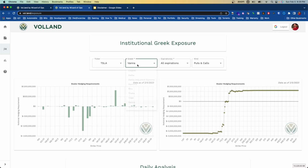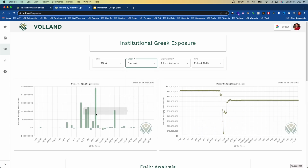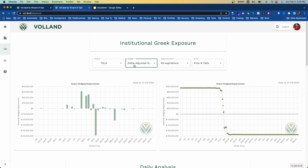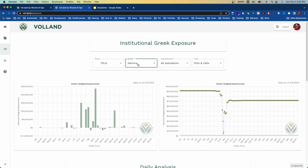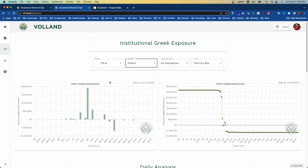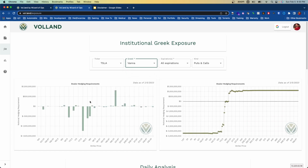This can be confusing, especially if you start looking at things like Gamma. We do have tools such as Delta Adjusted Gamma, which I'll talk about in a future video. But if you're looking at Gamma and you're also looking at Charm, it can be confusing to know exactly what impact will be had. So it's still important to look at this and get an idea in your mind how IV changes will impact buying and selling.